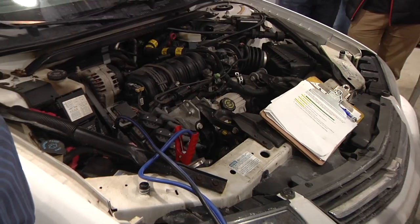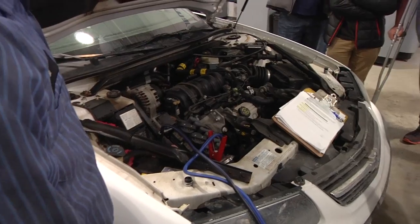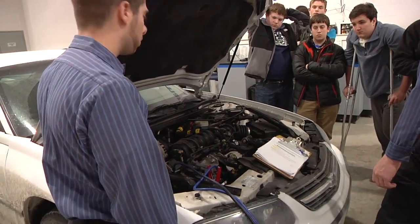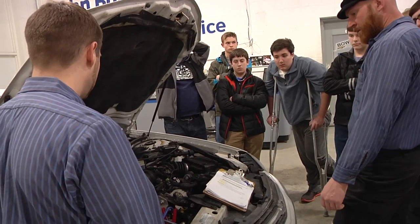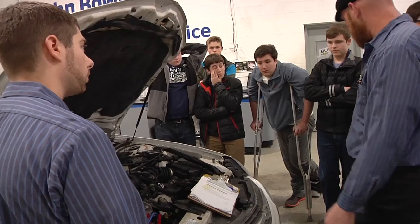Some cars, the battery's not even under the hood. Quite a few cars, there's no battery there. And in that case, like even on Bob's car here, even though the battery's right there, there's another spot to jump it here. You can see the red thing's marked. So it's another spot for the positive cable. But they're always marked, red and black, positive and negative.